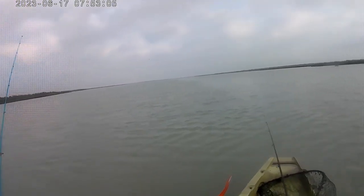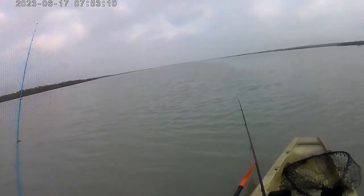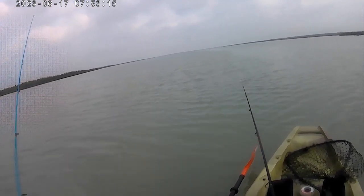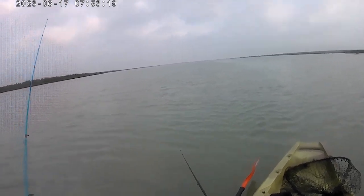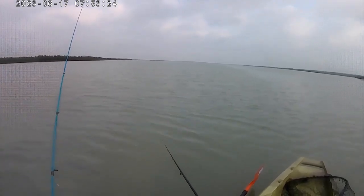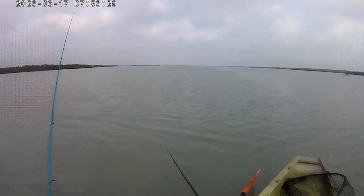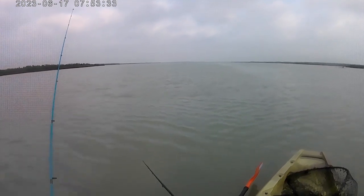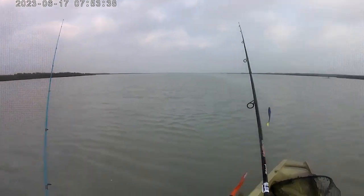Okay, I moved kind of towards the deep into the little channel. I put some fish bites on my bait rod, and I have that Kelly Wiggler paddle tail in plum and chartreuse on the other one. Because I was getting a bite on the fish bites.